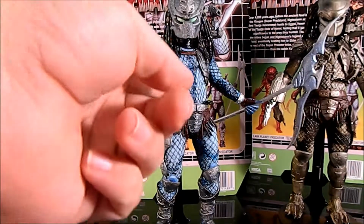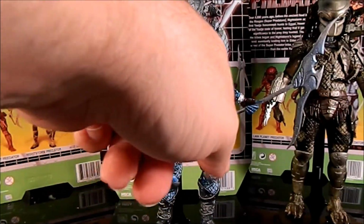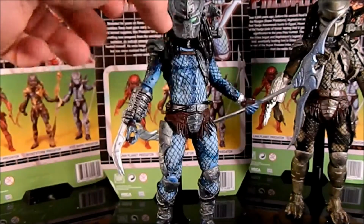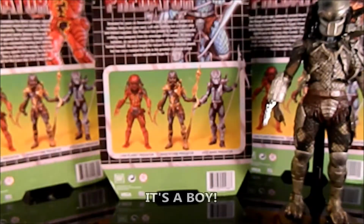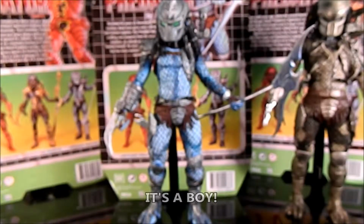But yeah, the chest is the same. The belt is the same. Crotch piece is the same. As far as the outer part, he does have the V-cut. Make sure I'm not lying here. Oh, wait, no. Is he the newer one? Oh, he is the newer one. My bad. This one is the newer one. I think the other one's the V-cut, the Nightstorm.